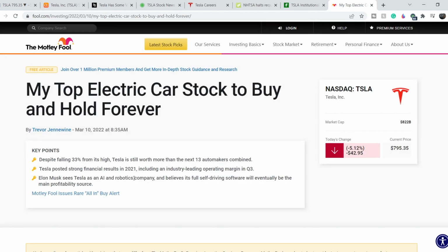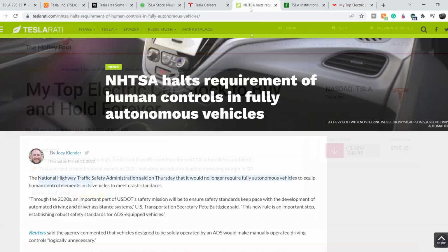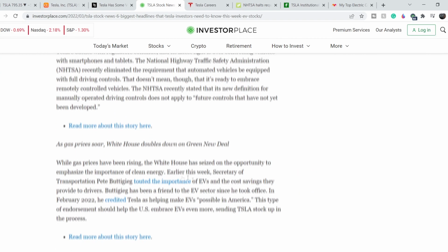And I have to say that the leader in this industry is Tesla, and definitely, according to this article on Motley Fool, you can read that Elon Musk sees Tesla as an AI and robotics company and believes its full self-driving software will eventually be the main profitability source. And definitely this step towards fully autonomous vehicles is very important for Tesla. And let's continue with this news.